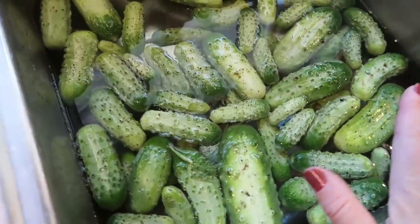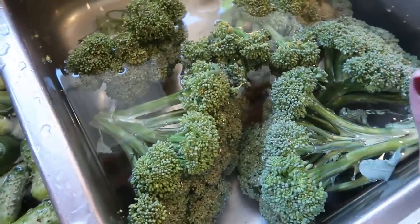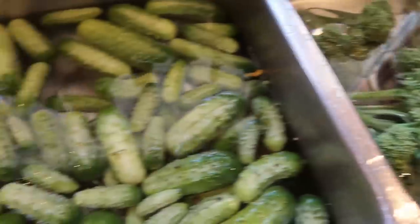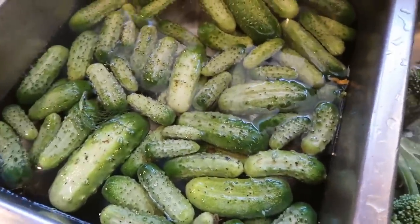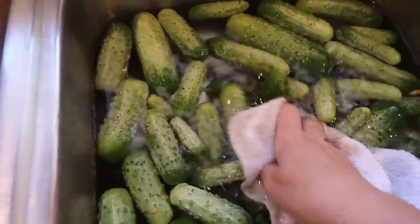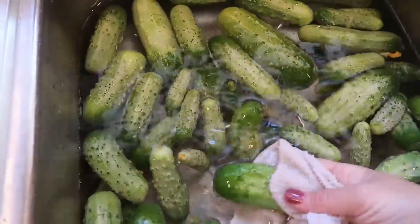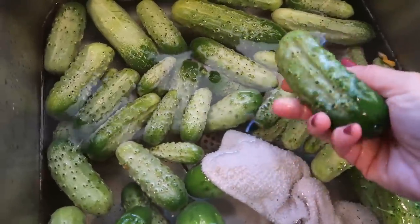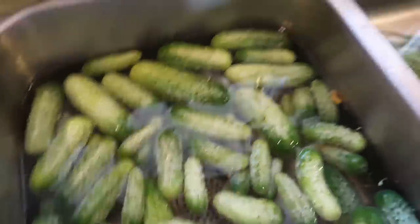My cucumbers have been soaking here for quite a while. My broccoli also is soaking. I'm going to let the broccoli just keep soaking until I hear from Amber. That will not be a problem at all. I'm going to get these pickles washed up. I always like to use a clean washcloth, and then I like to really scrub the heck out of them. One, to get the little black spines off of them. You don't want to bite into that. And then also just to get any sand, because of course, who wants sand in their pickles?